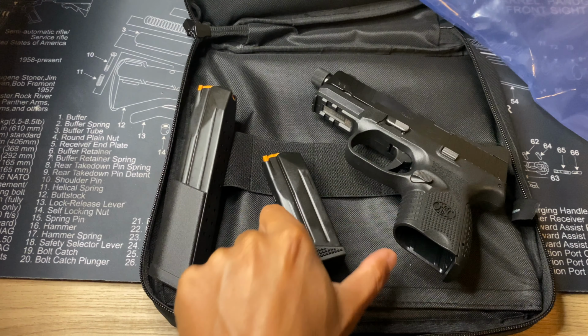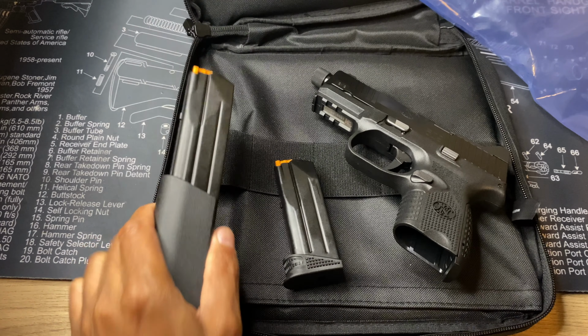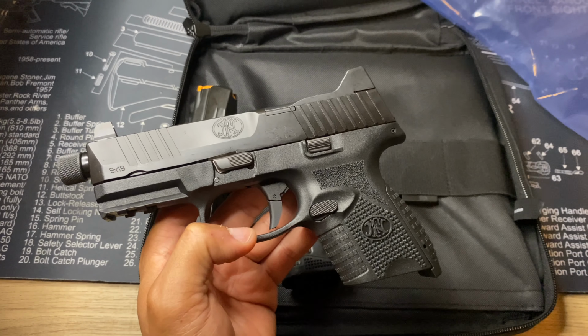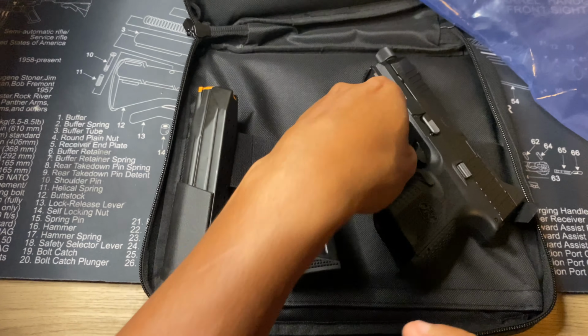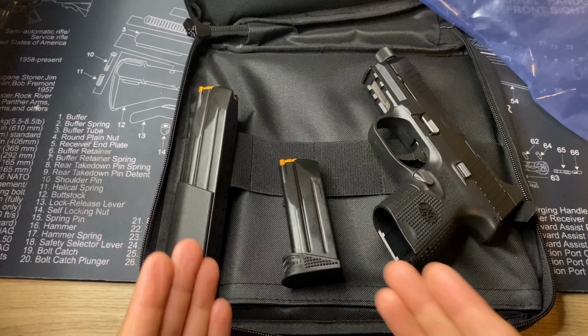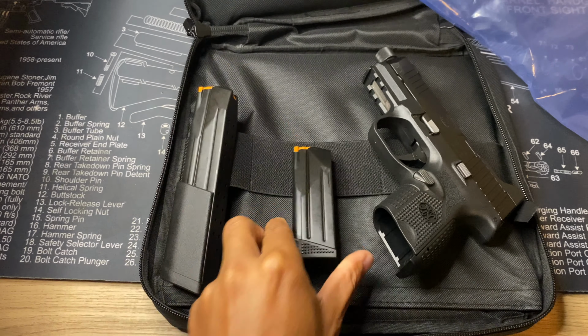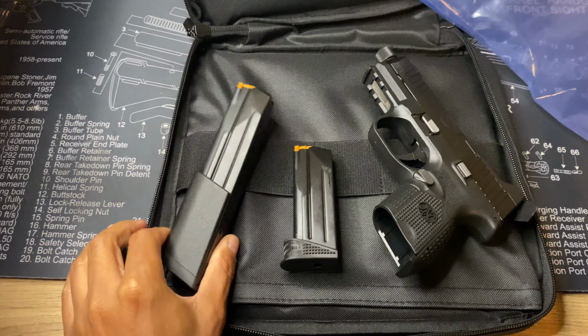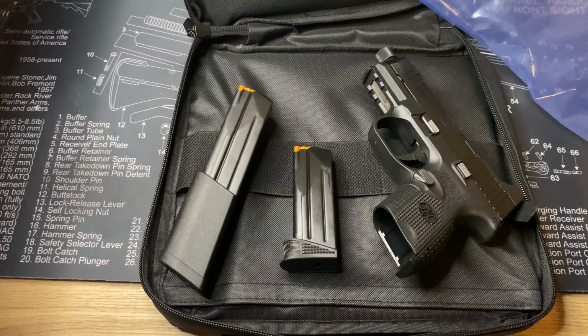The tactical version comes with a 12 rounder and a 24 rounder. My beef is, how do you sell a compact with no compact size magazine? This is a subcompact size magazine. This is a goddamn fun stick. Where is the compact magazine? I have to buy it separately. $50. Ain't that a bitch? But hey, it is what it is. Those gun companies, they do what they want to do.